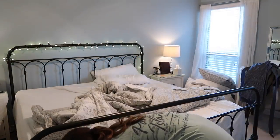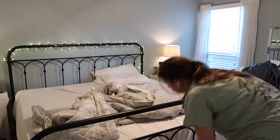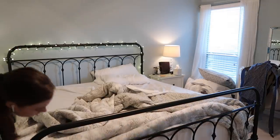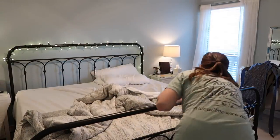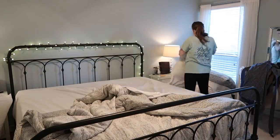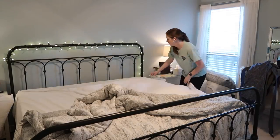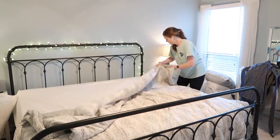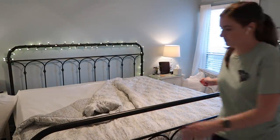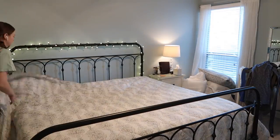I always get a lot of questions about our bed frame. Our bed frame is from Wayfair.com, and usually it is available. Whenever I'm doing a video and I'm talking about it, I'm usually able to link it. So if I can link it, I will link it below, to the bed on Wayfair. If this exact bed is not available, but you search black metal bed frame on Wayfair or other sites, usually you can find something quite similar.